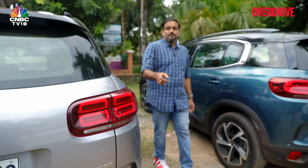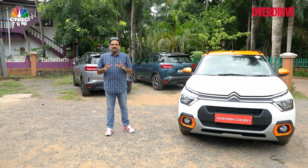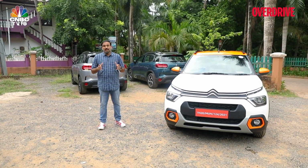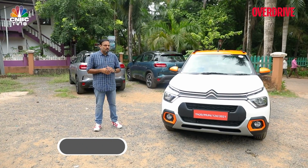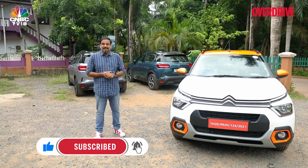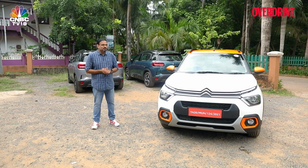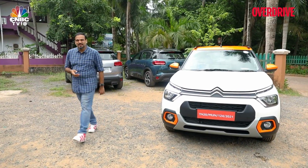The Citroën C5 is an imported product, but Citroën's much awaited made in India, made for India car is this, the C3. Honestly, every time a car maker says that, it scares me a bit because it usually means low-cost engineering, frugal engineering, and that ends up making the product cheap. But Renault surprised us with the Kiger, the Kwid, and its compatriot seems to be following suit. Does it? Let's find out.